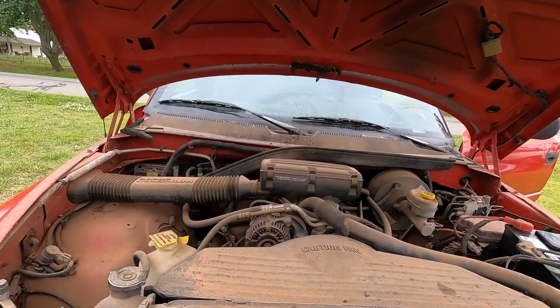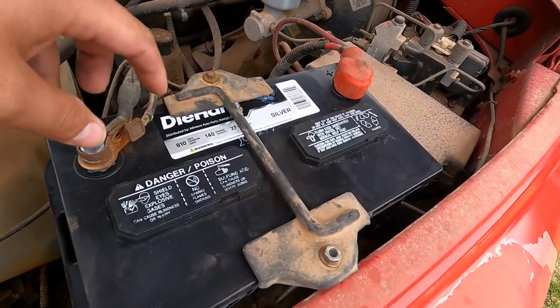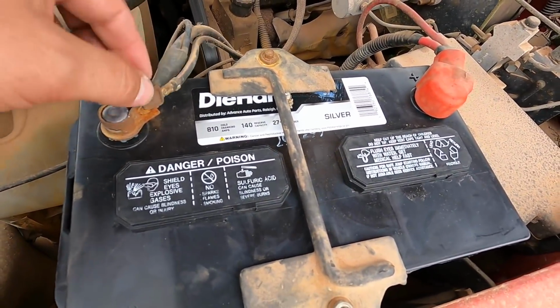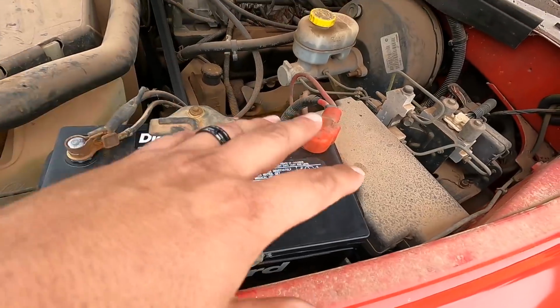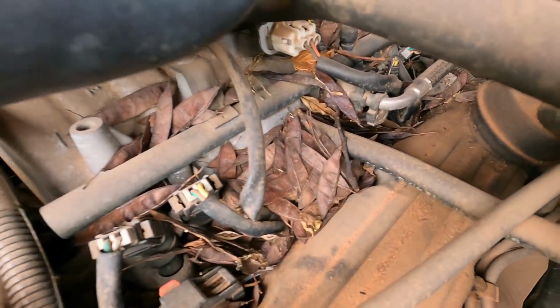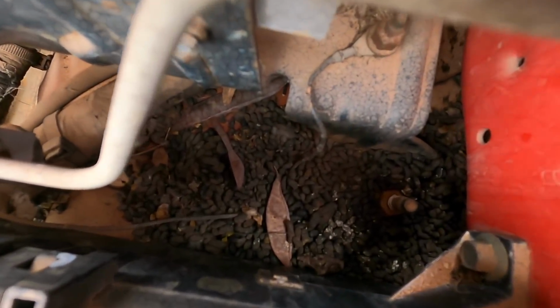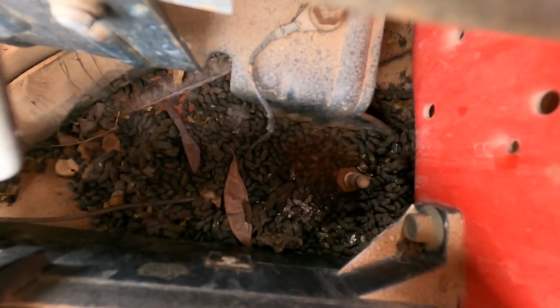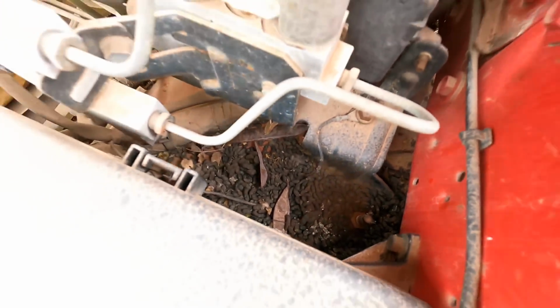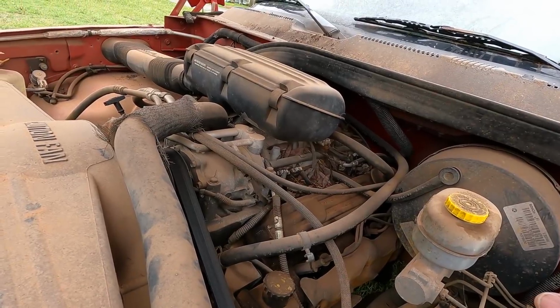Obviously, she's got a little brake issue. Ooh, boy, all the crap falling out of there. We also got a ground issue. I ended up buying two terminals, I'll replace those. But as you can see, lots of leaves, and we got lots of rat crap. Hopefully you can see that down there. Everybody needs to see rat crap, right? Lots of rat poop down there. She's obviously been sitting a very long time.